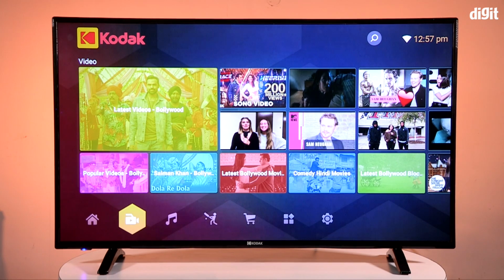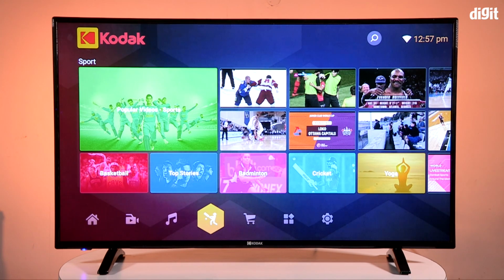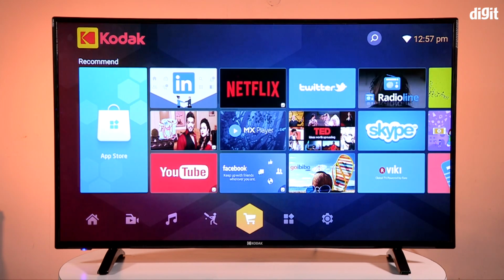So if you have a soundbar with ARC, you can't connect that to this TV. If you have a soundbar with ARC through multiple pass-throughs for HDMI ports, you can't do that as well, which is a bummer. When it comes to the user interface, this is running on Android 5.1.1, which is a really old version of Android, and it isn't even Android TV.